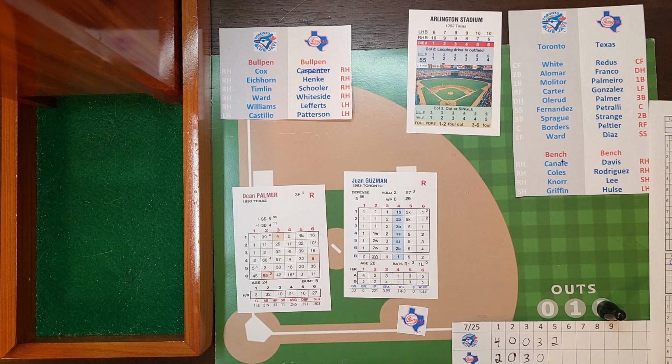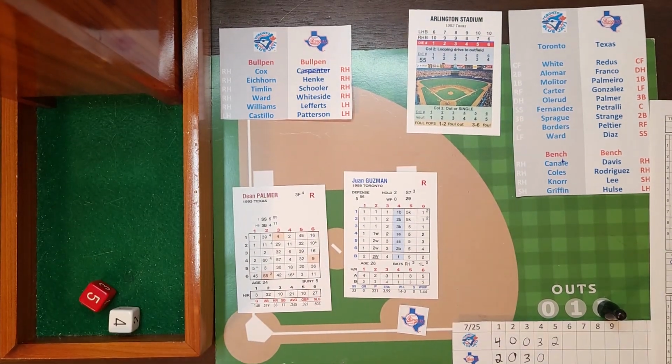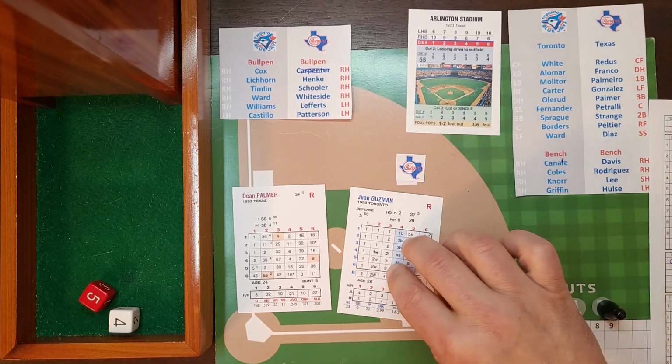So let's see how they want to do this. He's a 2 and Borders is a 3, so the number is 33. So he needs a 33 or less to be successful. I'm sorry, 33 or less he's caught stealing. 34 or higher he's successful. He's successful. So stolen base for Dean Palmer.